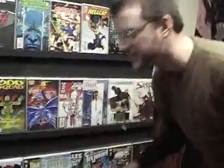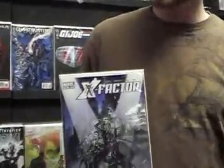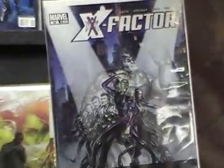X Factor, number 36. Did you know Peter David and Larry Stroman have Visionaries collections about their first run? Visionaries collections, people. I know Stroman's art doesn't make sense, and everybody has hips, and it's kind of bizarre. This ultimately is well done. The story is amazing. This is what all of Peter David's writing should be, because he is capable of it. Unlike She-Hulk, which is terrible.